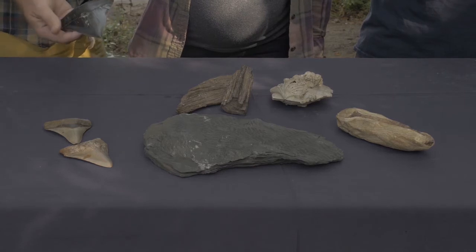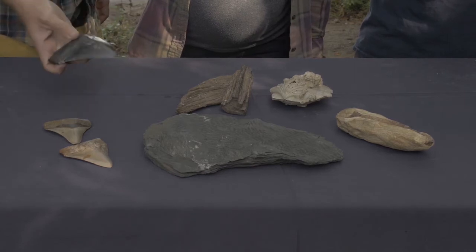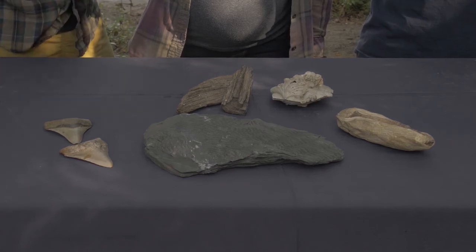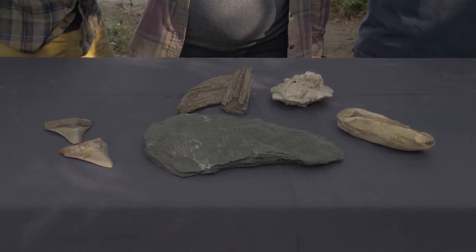Megalodon. This looks like a tooth. This animal must have been pretty big. These teeth are sharp and serrated on the edge, so I think that this animal would have been a carnivore.